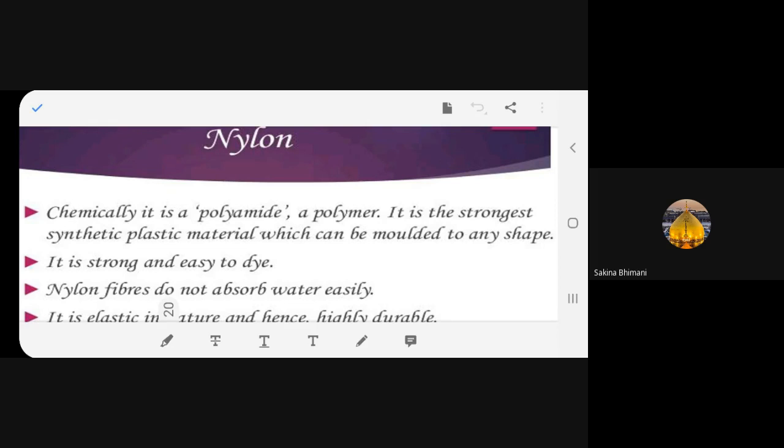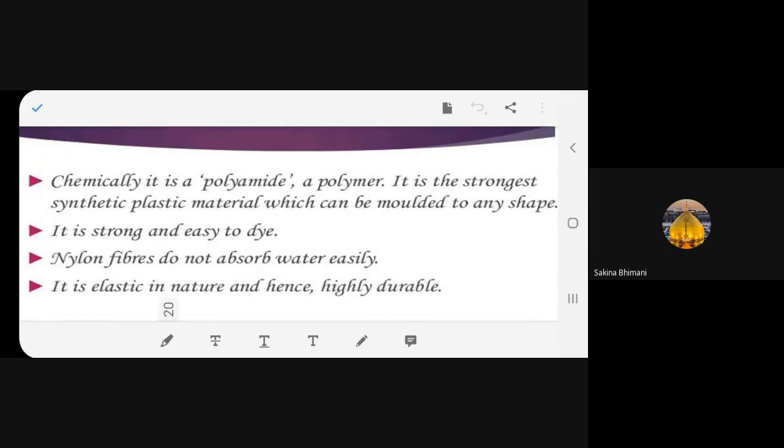Polyamide. It is the strongest synthetic plastic material which can be molded to any shape. It is strong and easy to dye. Nylon fibers do not absorb water easily. It is elastic in nature and highly durable.